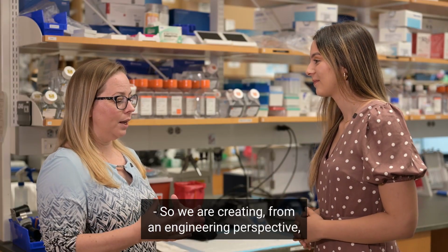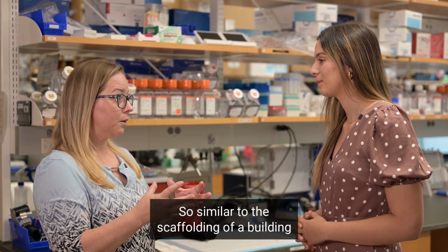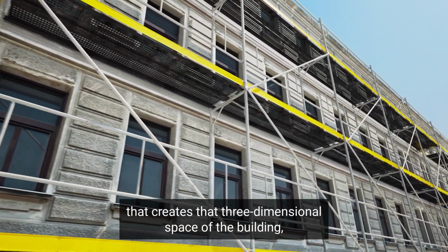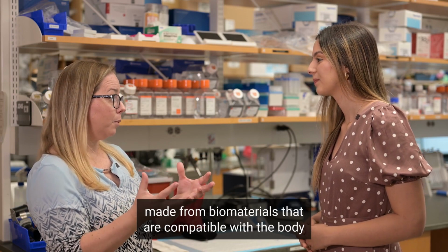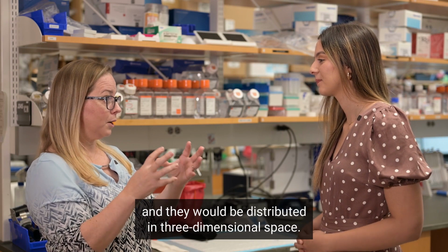So we are creating, from an engineering perspective, we're actually designing a three-dimensional space. So similar to the scaffolding of a building that creates that three-dimensional space of the building, we're creating a three-dimensional scaffold made from biomaterials that are compatible with the body that would allow us to load the cells and they would be distributed in three-dimensional space.